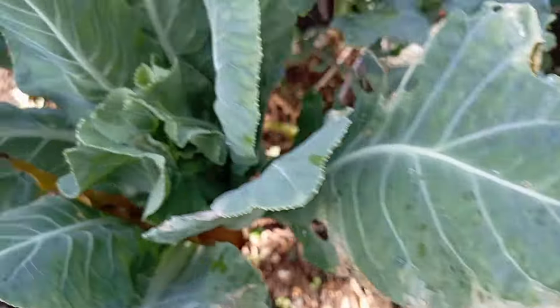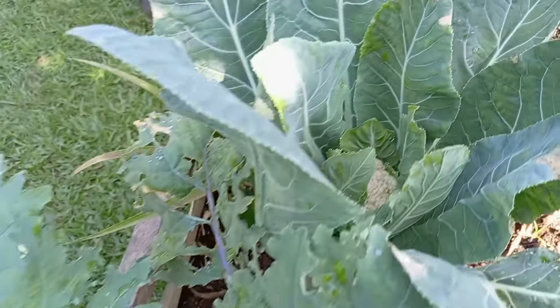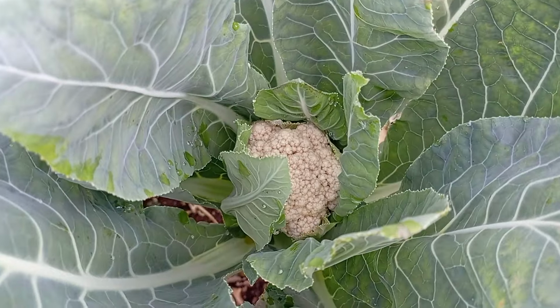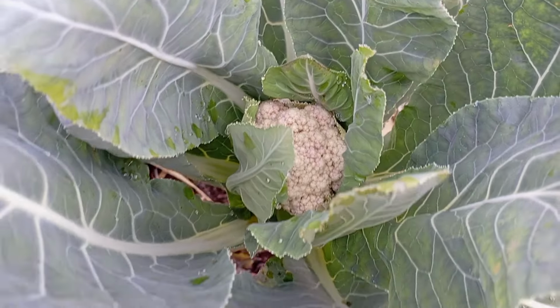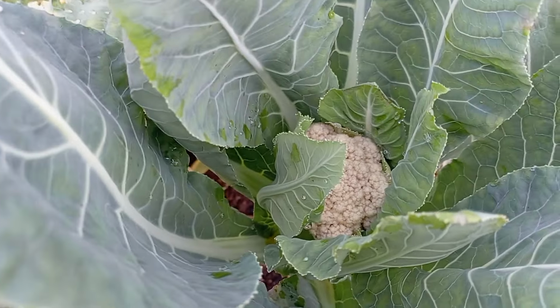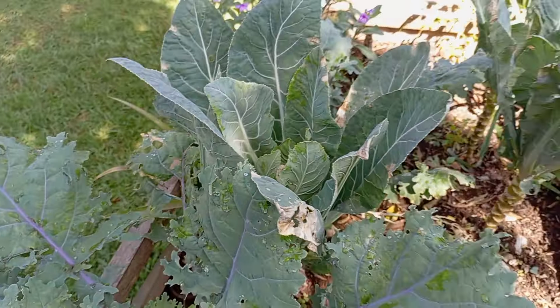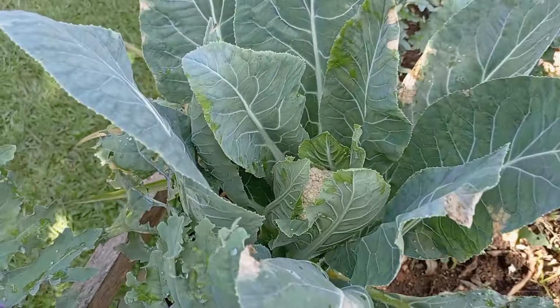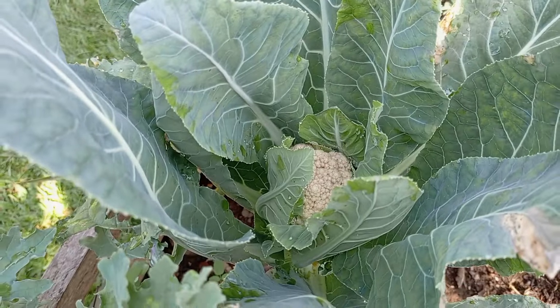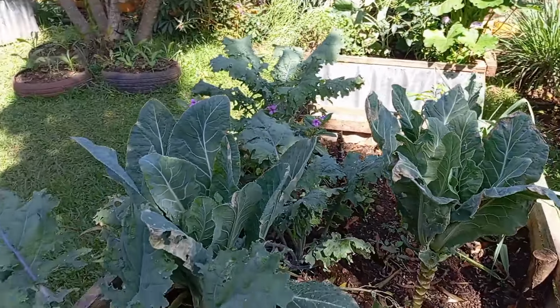These are some of the cauliflower. I believe they're about to form some heads. Oh my god, I've just seen this. I am so excited about this cauliflower. This is the first time I've grown them. And at least this is the second one I'm seeing. The first one is there in the container. But this, I'm so excited.